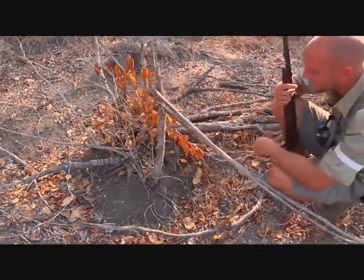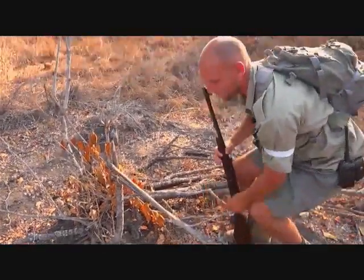It looks like we're hot on the trail of these elephants. We just heard some trumpeting in the distance. That's our mission, to try and get you close to some elephants. And we're going to carry on tracking these guys now. So why don't you come and join us?